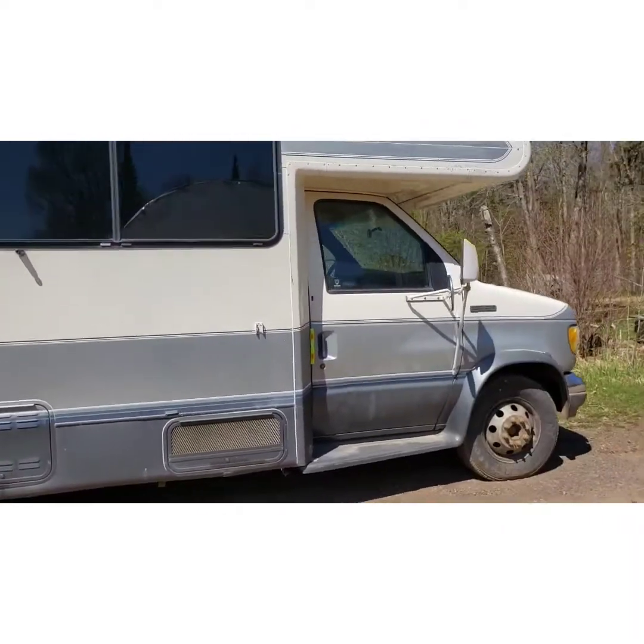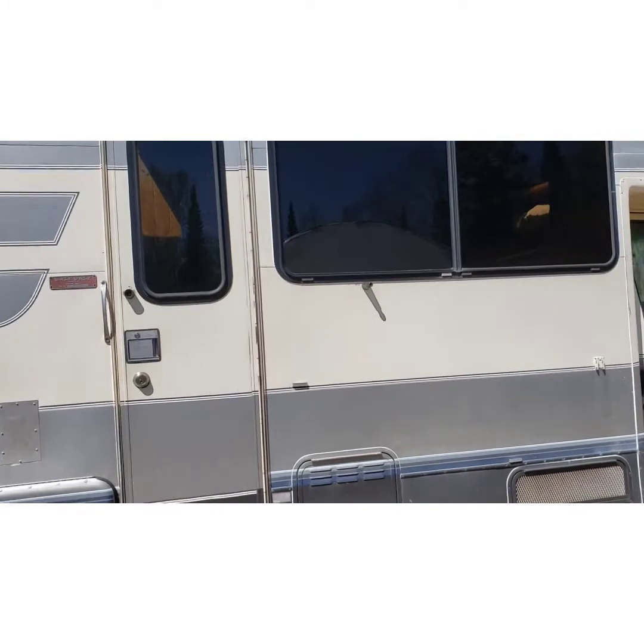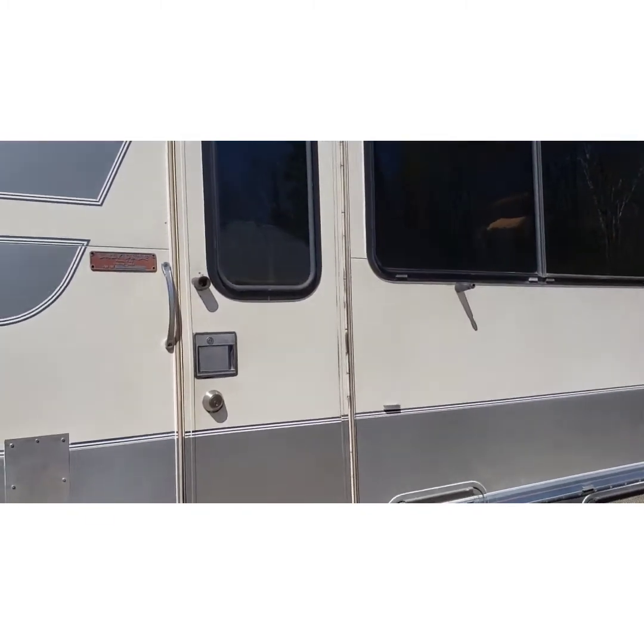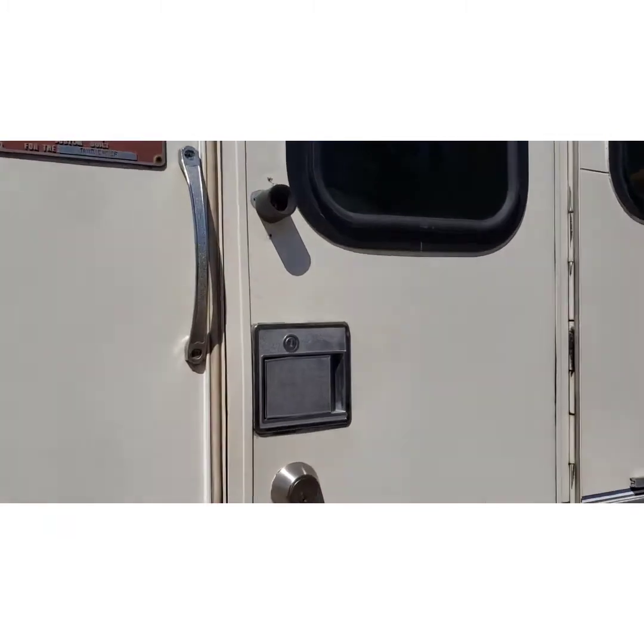So she's not in too bad a shape. She's got some miles on her, but that's okay. Runs really nice. Maybe I'll give it a start later and you can see it. Here's the trick though. Let's take a step inside.